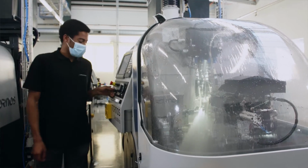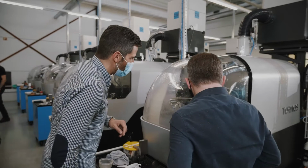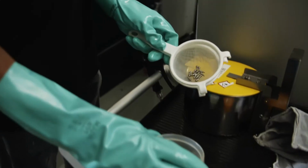So here, the machine performs the turning and milling. You can see a lot of oil everywhere. These steps generate a lot of heat, and the oil helps to keep the temperature down.